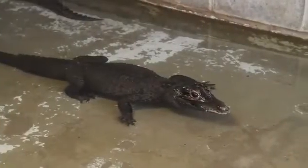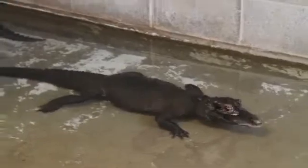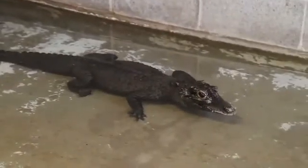We do know that they're listed as an endangered species, and we're proud of the work we've done here at the zoo with them. We've had 5 babies hatch here back in 1999. It's pretty significant. If you look at the dwarf crocodile, one of the things you're going to notice is it's sort of uncrocodilian in its appearance.